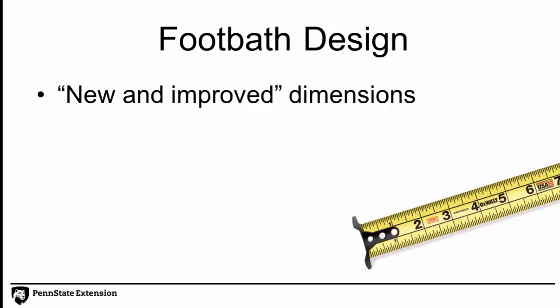So some of the new dimensions that are out there that are recommended is that we have these foot baths about 10 to 12 feet long. A lot of the older foot baths tended to be in the 6 to 8 foot length, and now we're suggesting that they're a little bit longer so that we have more opportunity for those feet to get dunked 2 or 3 times in the foot bath solution.